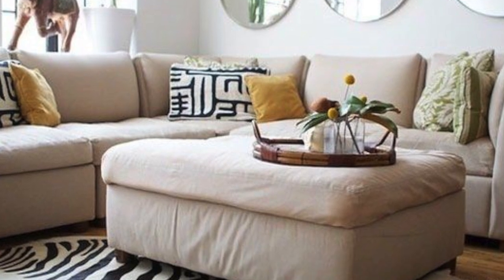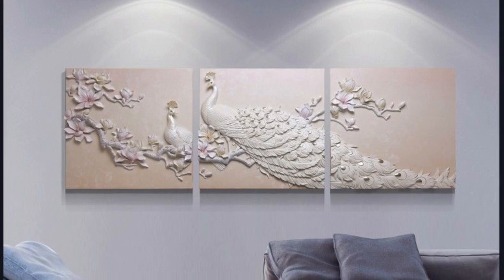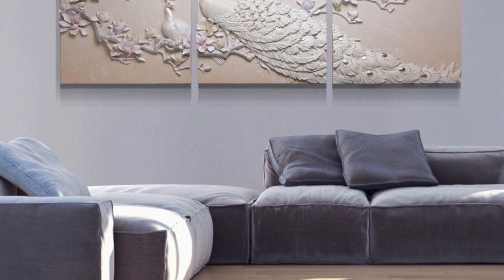And the last thing that you can do with that bare wall is getting a triptych. What is a triptych? A triptych is a piece of art that is divided into three. It can be the same photo divided into three, the same animal divided into three. Just basically an art that is divided into three. And these pieces of art are beautiful. They are appealing to the eye. They are the kind of things that you want to keep looking at. So you can get a triptych.